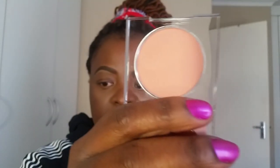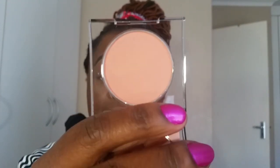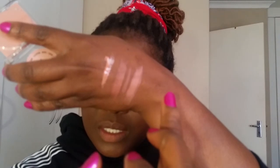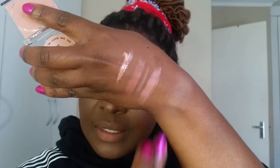Moving right along, we have the blush. They call this the Luxe blush. This is how the blush looks. It's very, very clear. I'm not too sure about my skin tone, but we will see, because I'm going to try this today. As it looks, it reminds me of my JLo and Inglot J125. Even though that one is deeper, it's not as light as this one. This is very, very light. Where am I going to swatch this? But yeah, this is what it is.